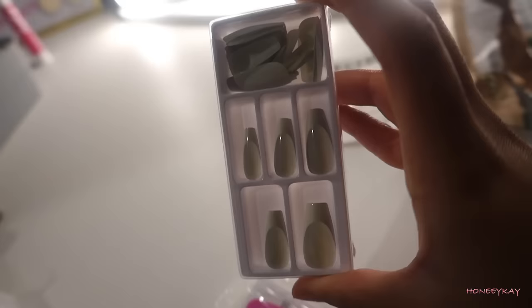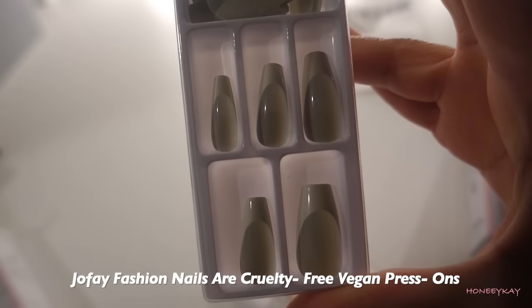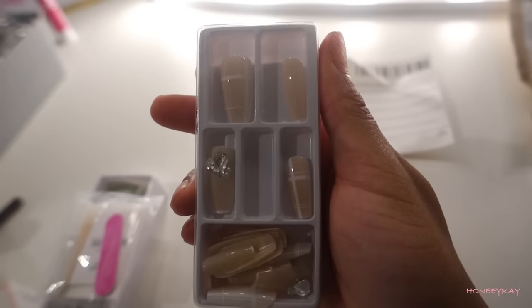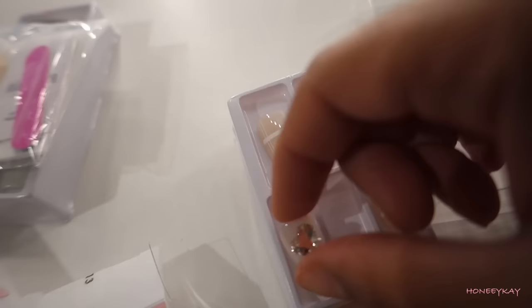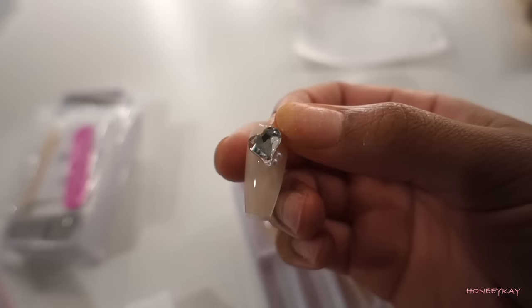Let me go ahead and show y'all all of the nails. So this is the pack that I opened. This is the first pack. These are really cute, y'all. If y'all can tell the details on camera, it's a two-tone gray French tip. This is actually fire. So this is the second pack. One of the nails did fall inside of here. That's why it's missing from here. But these nails are super cute. And this one is my fave, with the heart charm with the two little pearls on the side. That's really cute. It's definitely giving something I would get on my nails for sure.